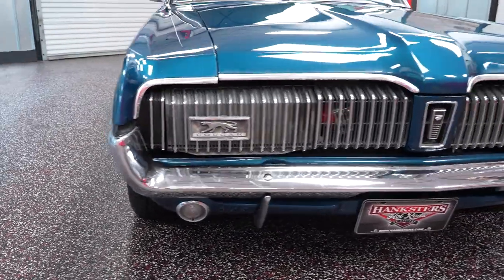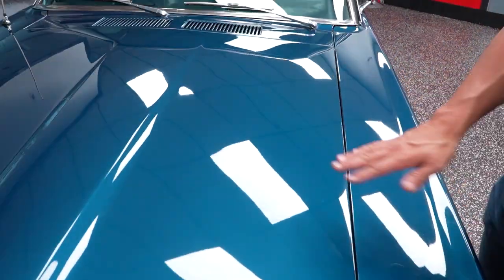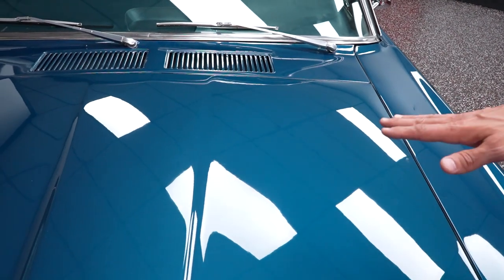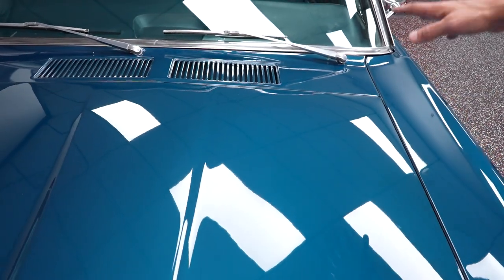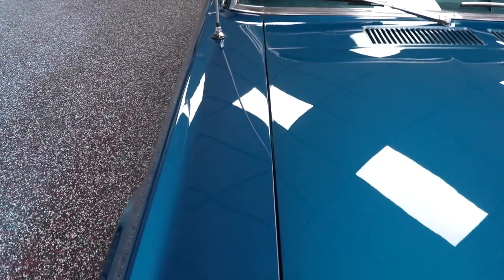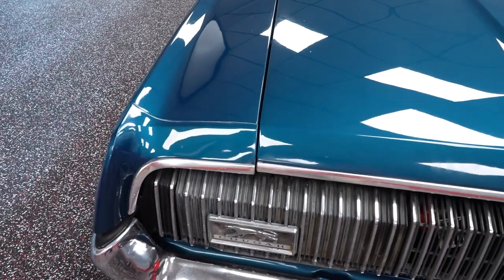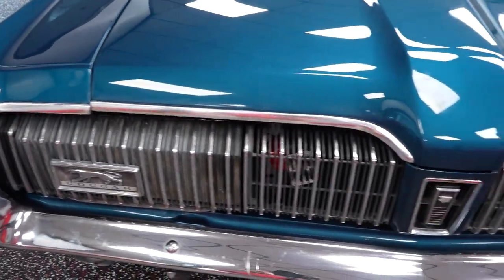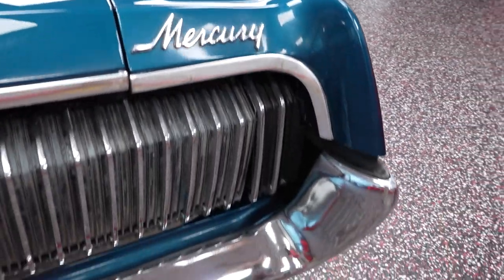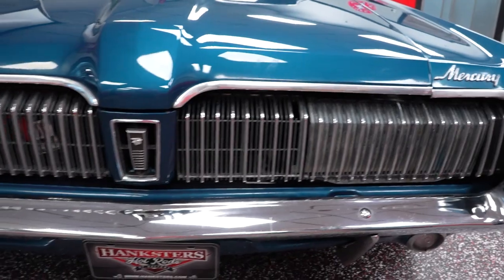Let's take a look at the paint on the top of the fenders and the hood. It's in good condition. So the fenders, hood, cowl area, no clear coat fade, no blisters, no cracks, anything like that going on. It is a driver quality paint job, and for those of you that wonder what a driver quality paint job is, it's just that. It's a car that's meant to be driven and enjoyed.